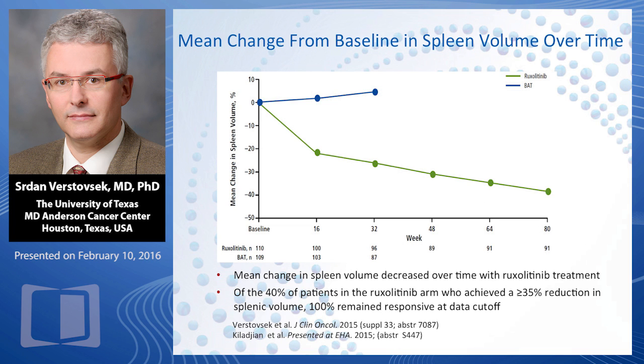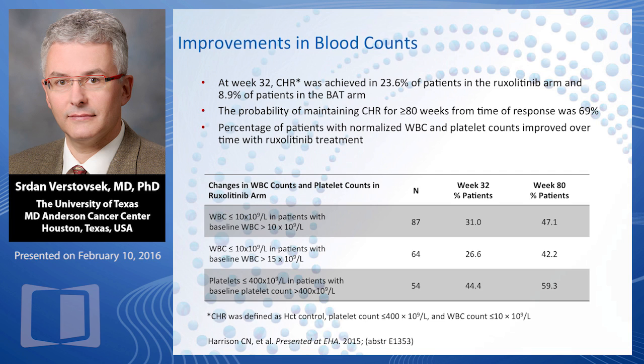What happens with the spleen is shown on this graph, and as expected from past experience with ruxolitinib in myelofibrosis, it is very effective on a big spleen, and in fact the spleen volume decreases over time the longer we treat the patient. Overall improvements in the blood cell count also improve steadily over time. We are here talking about combination of controlling the red blood cells, platelets, and white cells, which is complete hematological response, which is seen in the majority of the patients over time, and it gets better as we treat patients longer.